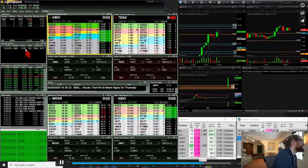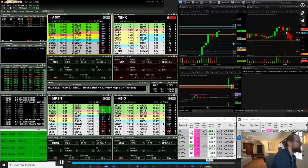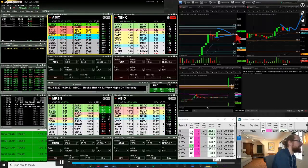So now I'm trying to, can I get back out? So now I'm getting back out as it pops back up. And in this case, I don't really want to wait, because the 5 minute isn't set up yet. The 5 minute could go for another several minutes, 20 minutes of consolidation. I don't want to hold through all of that.